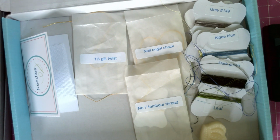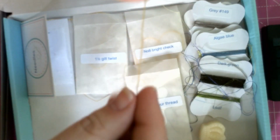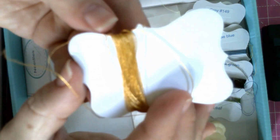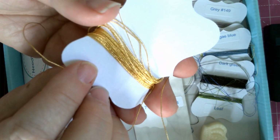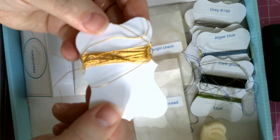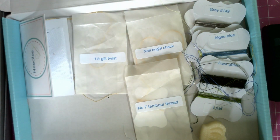Number 4 gilt passing thread. That's this one. Is that right, or is this a tambour thread? I think this is the passing thread. It's 3 weeks on and I don't know what I remember anymore. Let me just read the book and remind myself what we used all of these different things for. Yes, that's right. We couch this down as well. A lot of outlining happens with this one. So that's the passing thread.